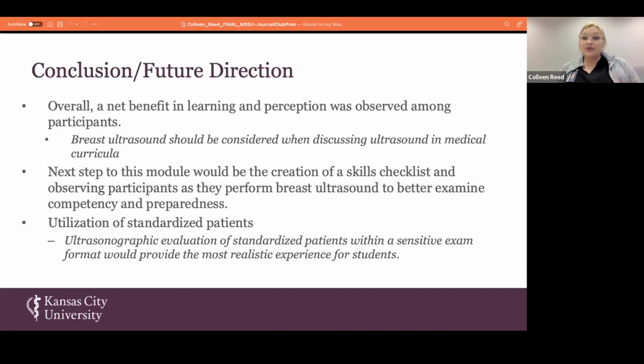As far as conclusion and future direction, overall a net benefit in learning perception was observed. Breast ultrasound should be considered when discussing ultrasound in medical curricula. But the next step to this module will be creation of a skills checklist and observing participants as they perform breast ultrasound to better examine competency and preparedness. And then utilization of standardized patients. So evaluation of these patients within a sensitive exam format would provide the most realistic experience for students.